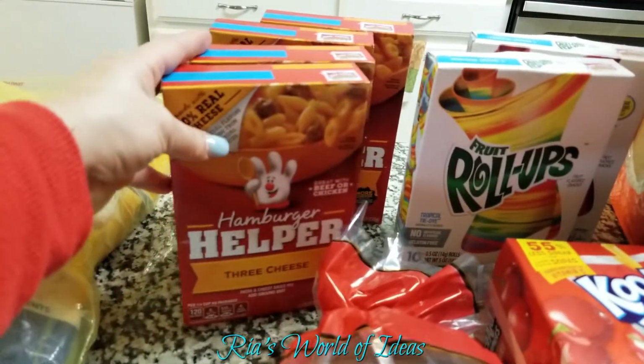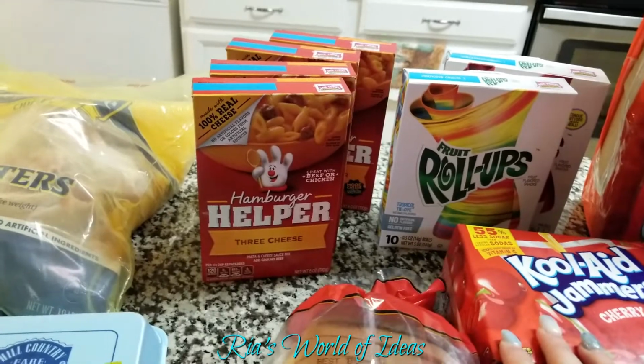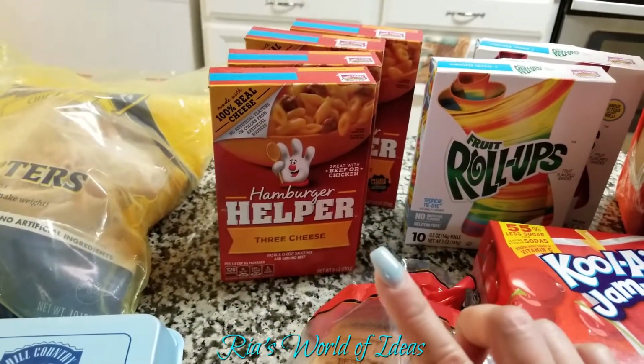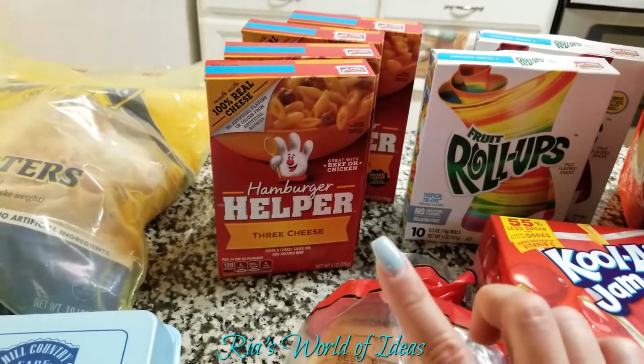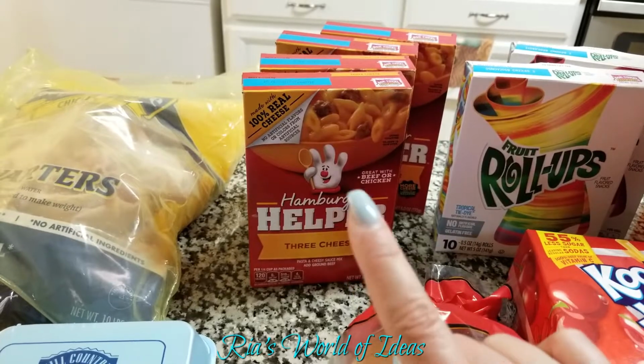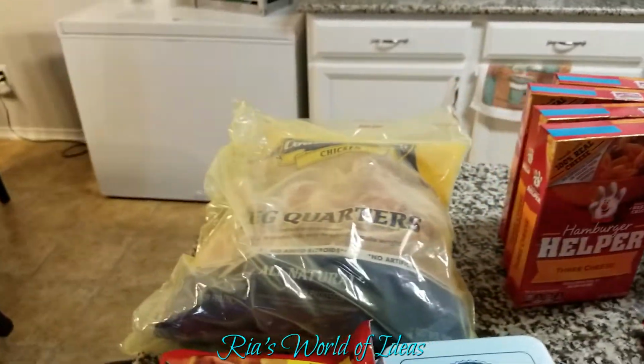And this is great for an easy meal whenever your kids have practices or something like that, or you're working moms. This is a great meal. Do not feel bad that you're making Hamburger Helper. Kids love it. My husband loves it. It's a great fast meal, and it makes great leftovers for lunch the next day for me at work, so I love that. Back here is a staple.